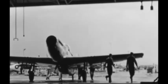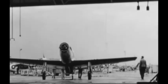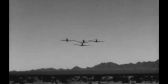The plane had a dive speed of 500 miles per hour, but with the dive brakes slowing it to 350 miles per hour. Unfortunately, during a dive, the wings broke off one of the test planes at the speed of 450 miles per hour in a dive. Tests were, needless to say, disastrous.